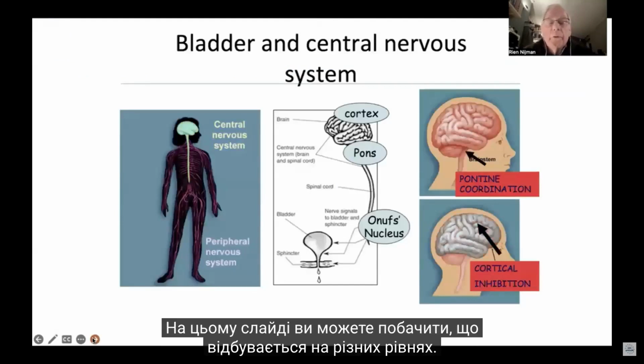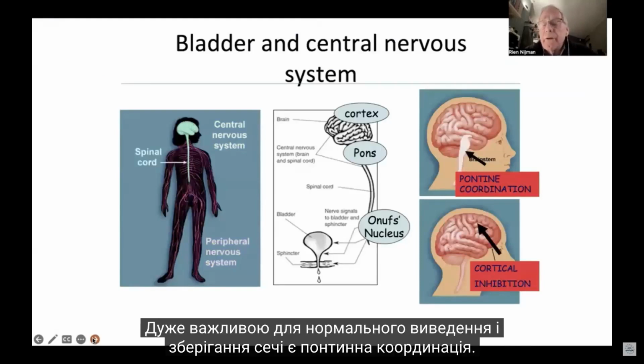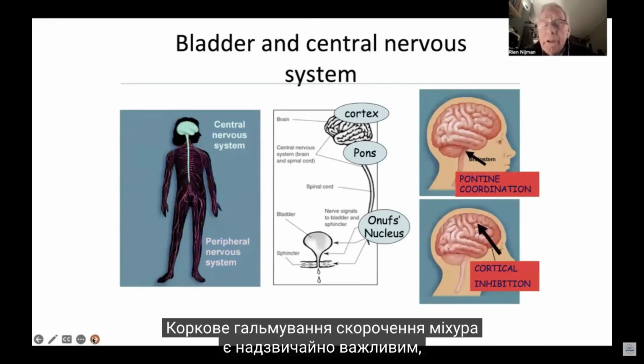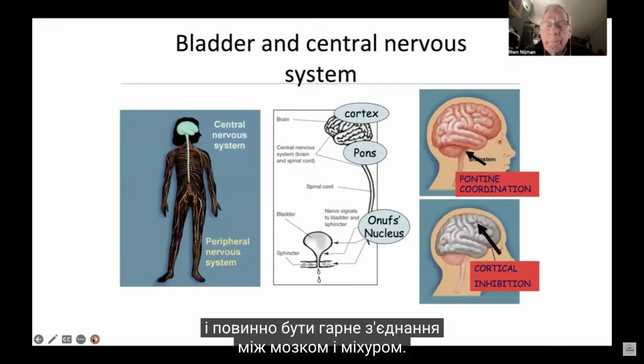In this slide, you can see what happens at different levels. Very important for normal voiding and storage of urine is the pontine coordination. The bladder itself, the bladder wall, is composed of smooth muscle cells, and they like to contract continuously. Cortical inhibition of bladder contraction is extremely important. And there has to be a good connection between the brain and the bladder.